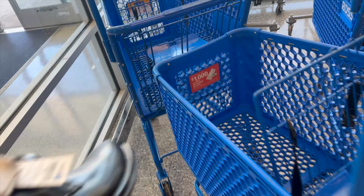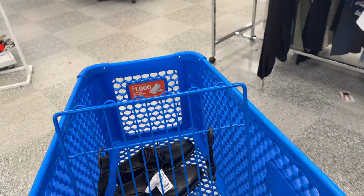All right, hey y'all. So I'm currently in Ross, and I know I didn't do my normal intro, but I found something. Hold on, let me get a buggy. So I actually found some shoes that are my size. Finally. Hopefully I can find clothes that are my size and I can fit.